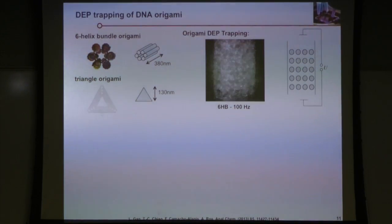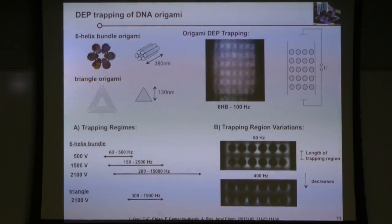We looked pretty extensively at the conditions under which this happens. And it's interesting that we see different frequency ranges for different applied potentials. These are the potentials that we apply in the electrode reservoirs. The actual electric field and the gradient that acts in the device is pretty high. So you see that the higher we go in the applied potential, the higher we can go in the frequency in order to trap these species for the 6-helix bundle.